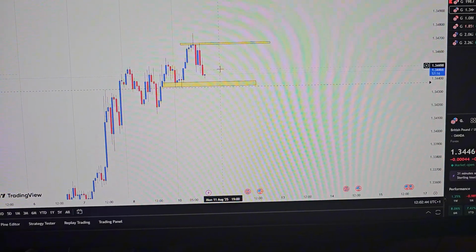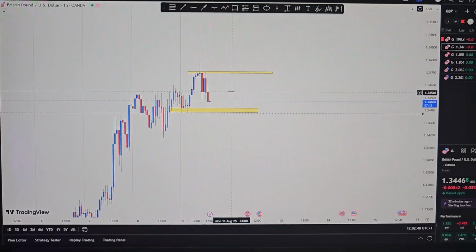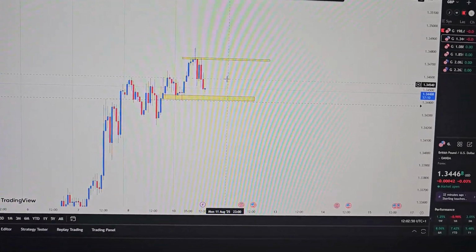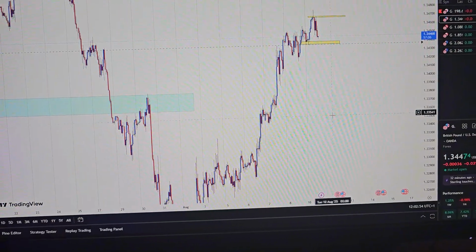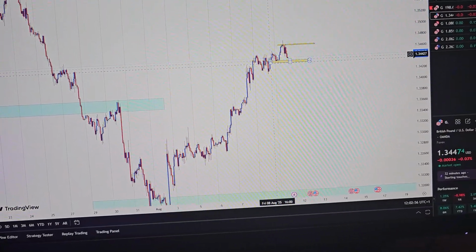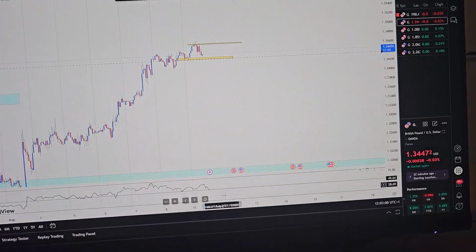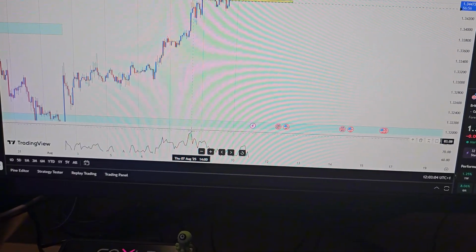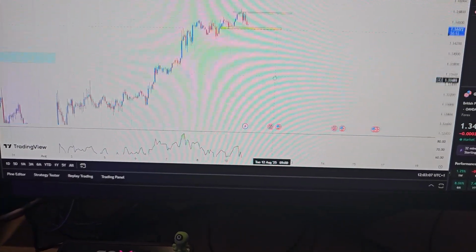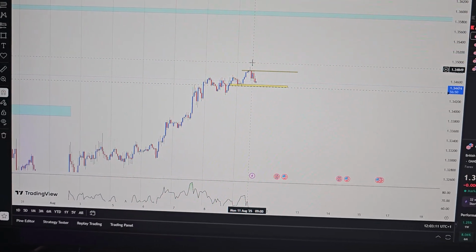Once it does that, I want to see a lower high so I can enter alongside the daily and the 4-hour time frame. You see what I'm saying? So hopefully this massive retracement on the daily is over. And if we look at the RSI, this is what I like to see, like an inverse. Look at the divergence. We have this going down like that, but we have the market price action going up like that. So you see what I mean?